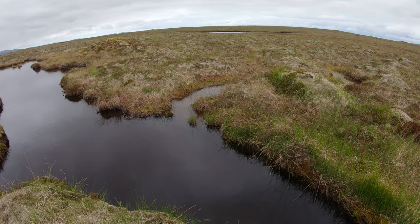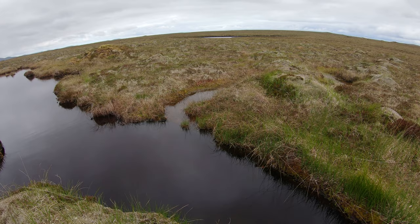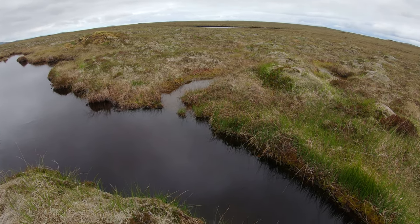Quite a lot of the moor is quite soft, so it is worth taking some care.